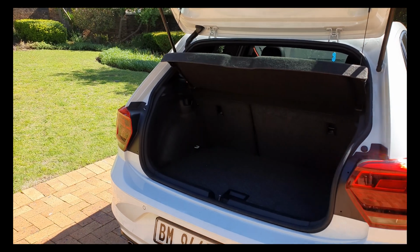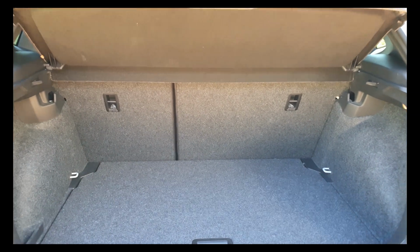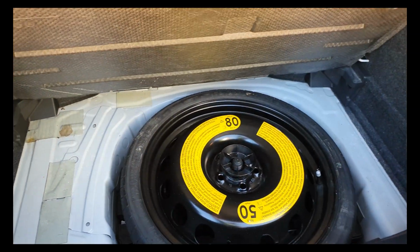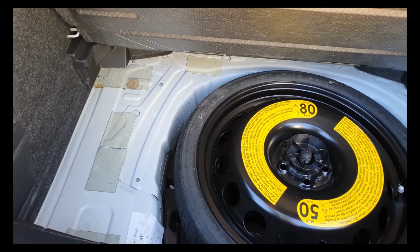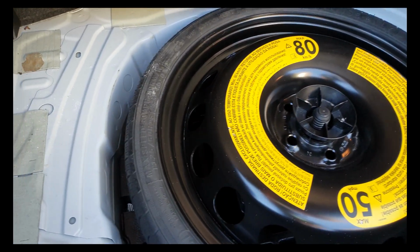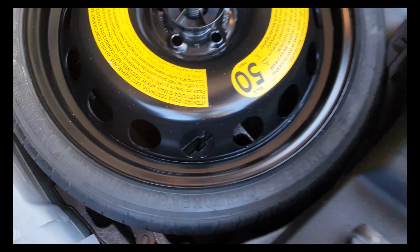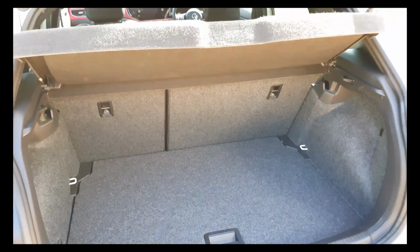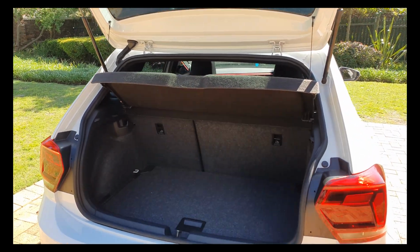And then the boot is just the same as a normal Polo. There's nothing different here. On my previous one I had the Beats edition, so when you opened here, you had a subwoofer there, but as you can see, this one doesn't have the subwoofer, and it has that mini spare wheel which I hate. The battery is down there underneath the spare wheel. There's nothing fancy to see here, just a normal trunk or boot, as we call it as South Africans.